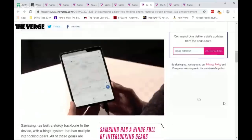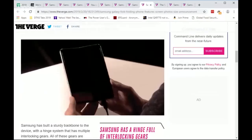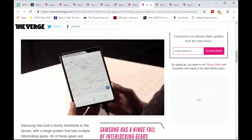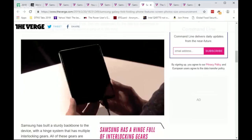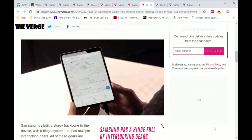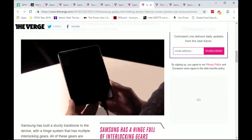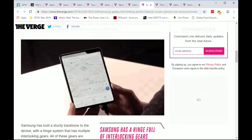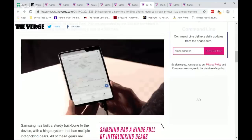You can switch between the screens very impressively. So if you're, say, on Google Maps in the phone format and you unfold, it unfolds pretty snappily, at least according to their demo, right into Google Maps on the 7-inch screen. It has a 7-nanometer processor, 12 gigabytes of RAM, 512 gigabytes of storage, support for eUFS 3.0. That'll give you faster read and write of your flash.